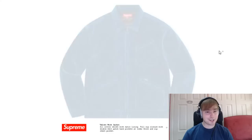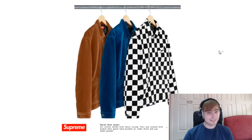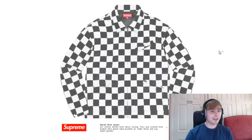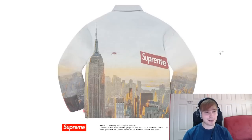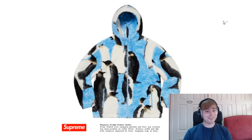Velvet work jacket. Yep, jackets? No, velvet is coming back as well. Okay, and a trouser to match. But yeah, definitely the highlight of this jacket section is going to be this piece, 100%. Depending on the retail, we'll see. But yeah. Next up, oh, that's cool.